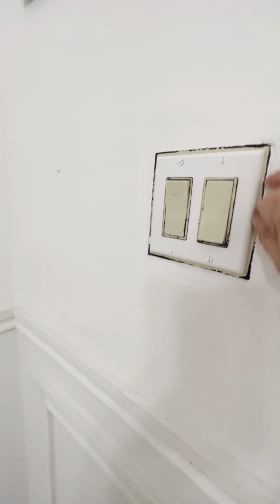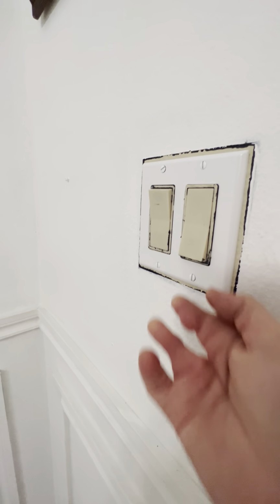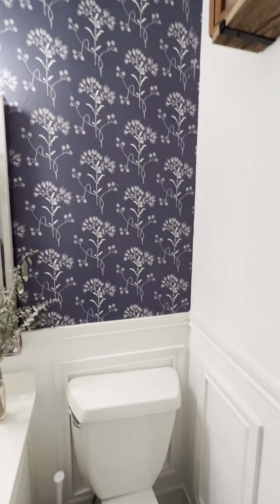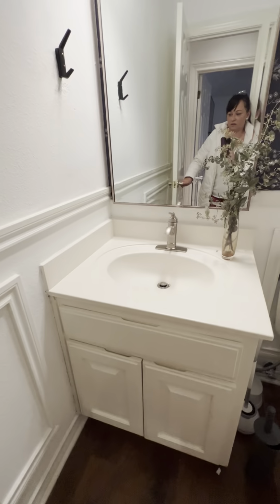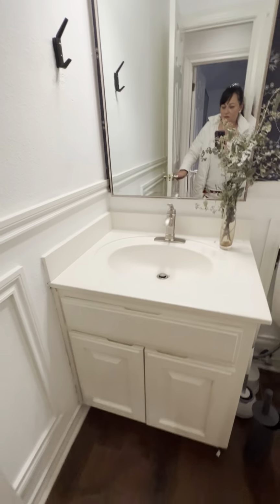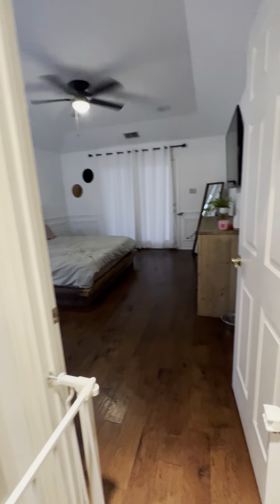There's a powder room. Ooh. That has some paint all over the switch. There's some wallpaper in here. You can see where the dark paint was in a lot of spaces. They did put a nice trim in there. Could use a touch up.